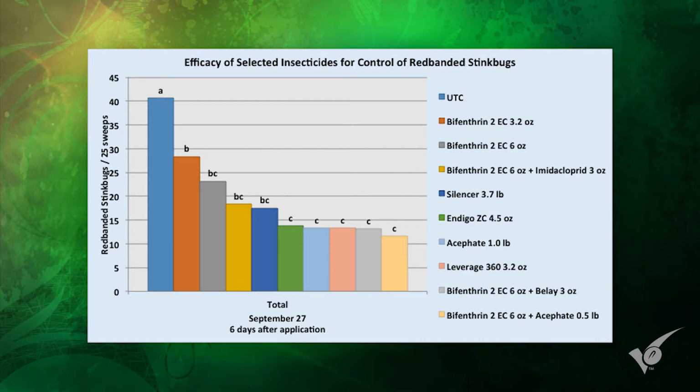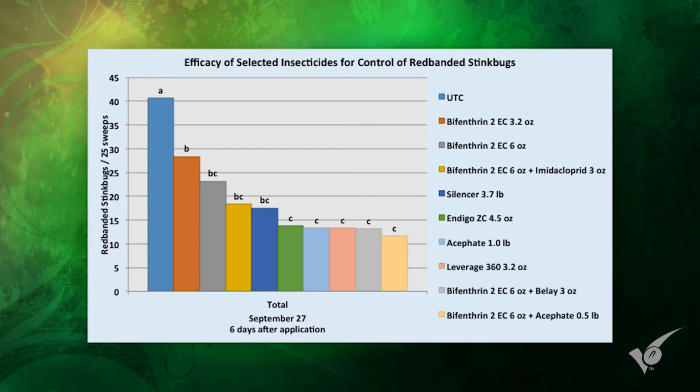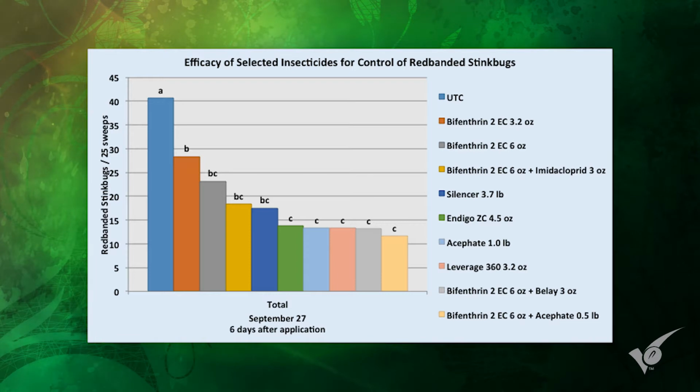None of the products, by the way, if you look at that and you look at a threshold of 4 per 25, none of those products on that first application reduced the level of stink bugs below the threshold. So we didn't get good control. We got fairly decent control compared to the check, I guess. But when you look at all those products and you look at that level, just a word to the wise, if you go into a situation where you got these kind of numbers, it may take 2 applications to clean this bad boy up.